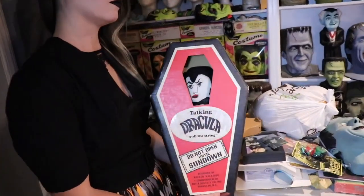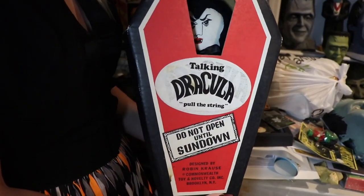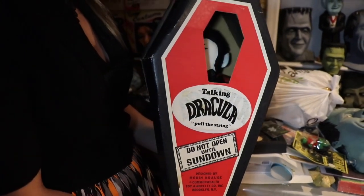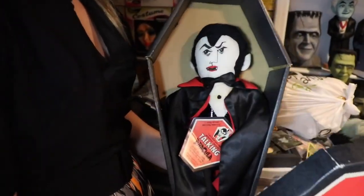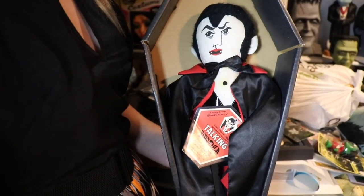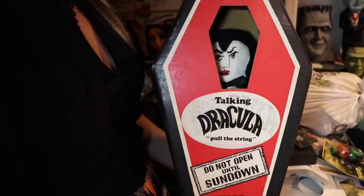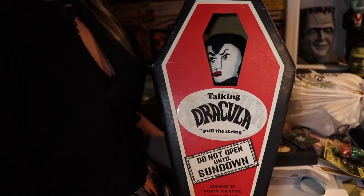It's not exactly Munsters, but it is a vampire. It's Talking Dracula. Do not open until sundown. But check that out. It's a talking vampire still in its coffin. Like the 50s, the 60s. That's amazing. And to sleep he goes.